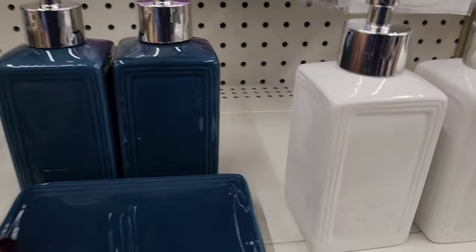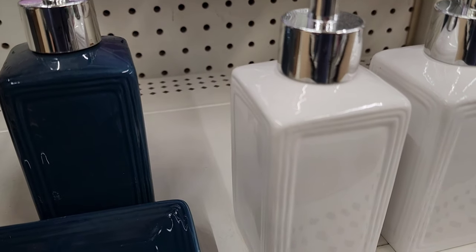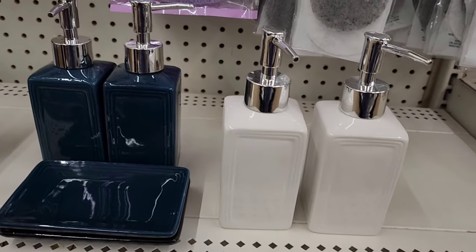I love this high-end looking soap dish. And then they got the soap holder, which is really, really high-end, the hand soap dispenser. They got them in blue and they got them in that white as well.